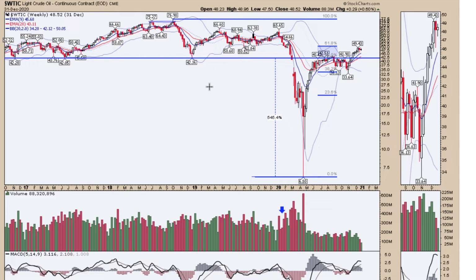Crude oil remains in a 3-week tight range-bound pattern. Bollinger Bands continue opening up after a 26-week consolidation. Stocks broke out in the crude oil patch several weeks back. On volume, MACD still above its signal line, so this is a positive or bullish correlation to the equity markets.